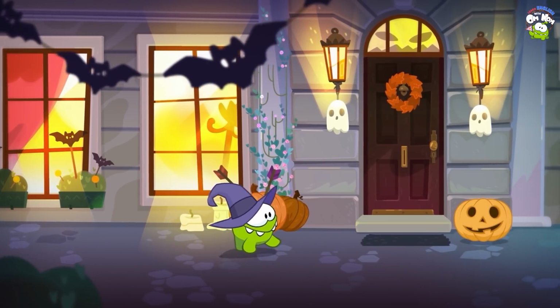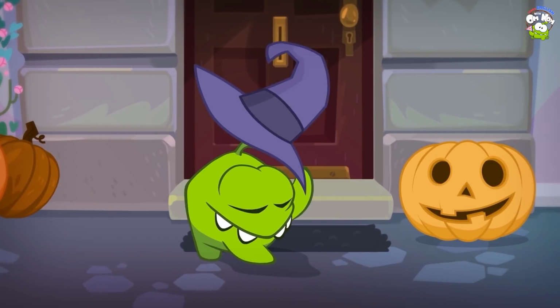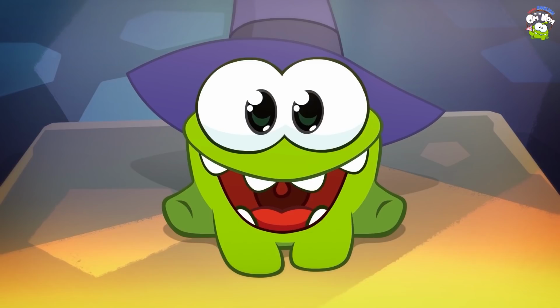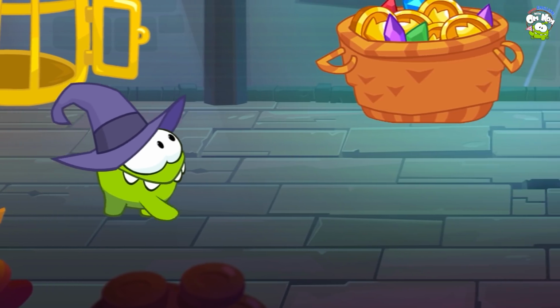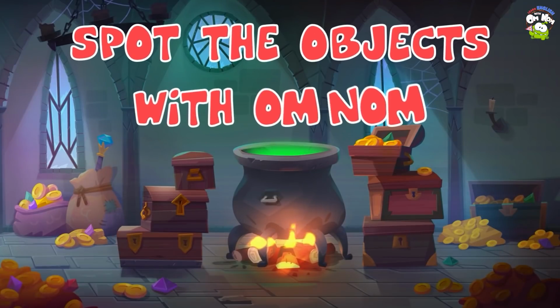Hello, Om Nom. What are you doing? Oh, you must be trick-or-treating. Good day, Mr. Pumpkin. Let's knock on this door. Look, it opened. And look what's inside. So much treasure. Let's play spot the objects with Om Nom.